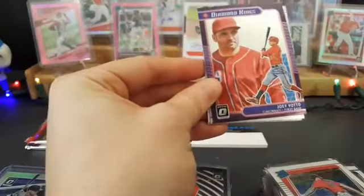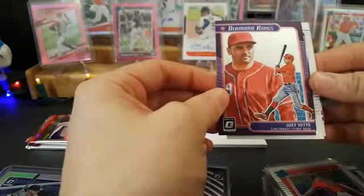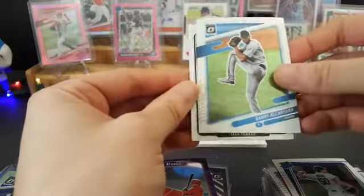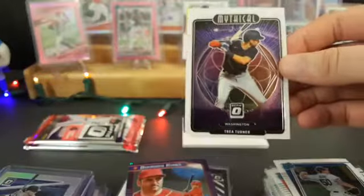Got three base packs to go for our last pink bonus pack. There's Diamond Kings, Joey Votto for the Cincinnati Reds getting us started. Rated rookie, Chris Bubik for the Kansas City Royals. Sandy Alcantara for the Miami Marlins. And mythical, Trea Turner for the Washington Nationals.